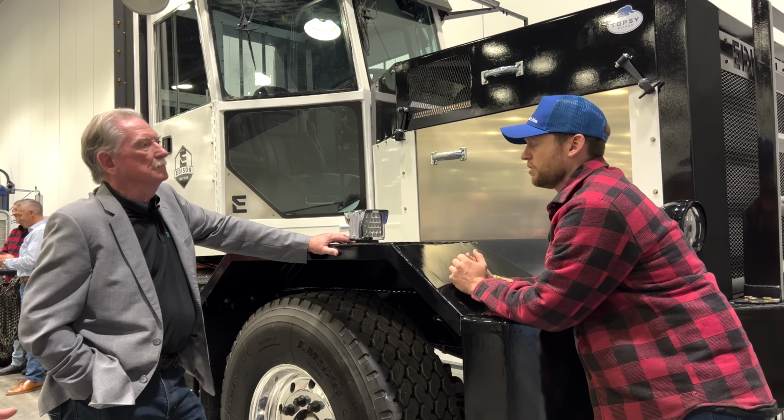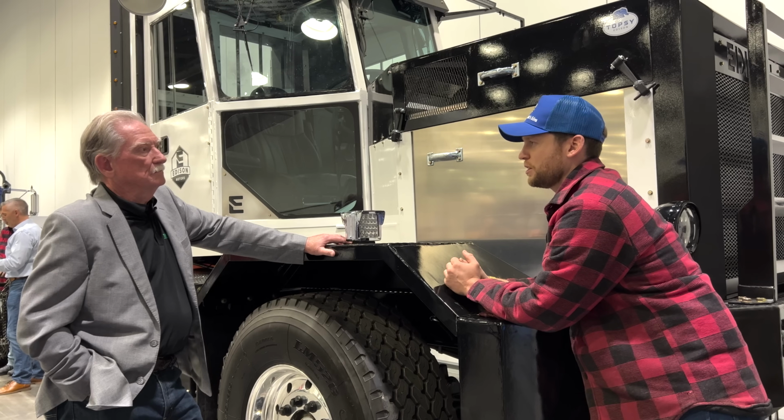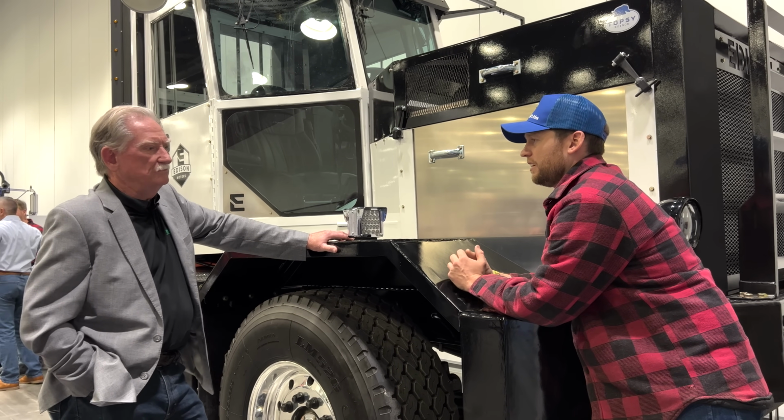Because sometimes the mill's a little bit farther, the highway driving's a little bit longer, and it would be nice to do the perpetual motion, but sometimes you need the extra range. Yeah, Mother Nature takes over.